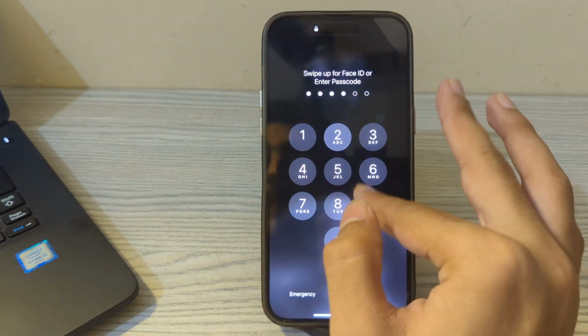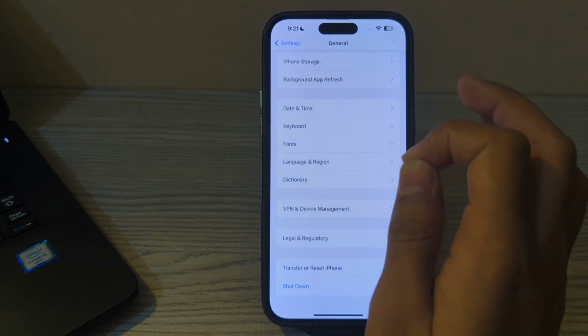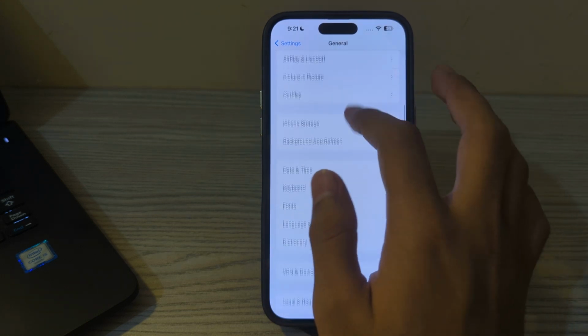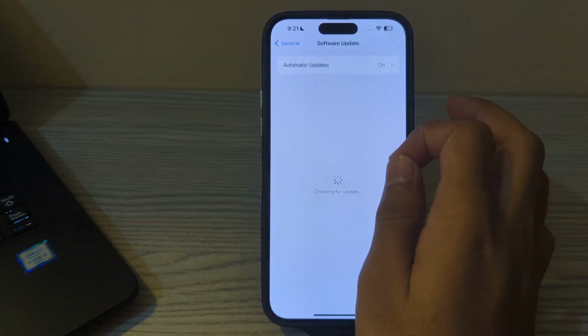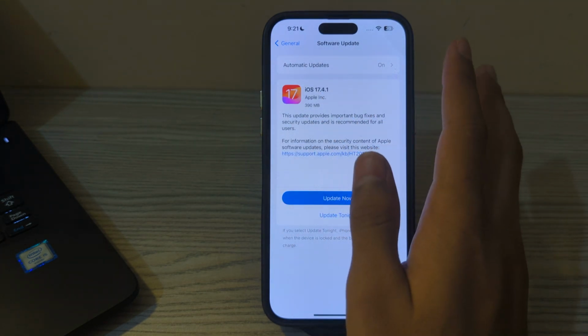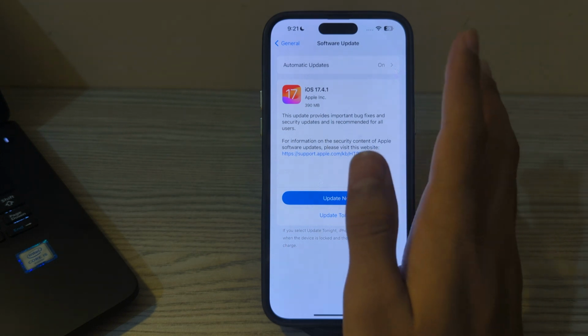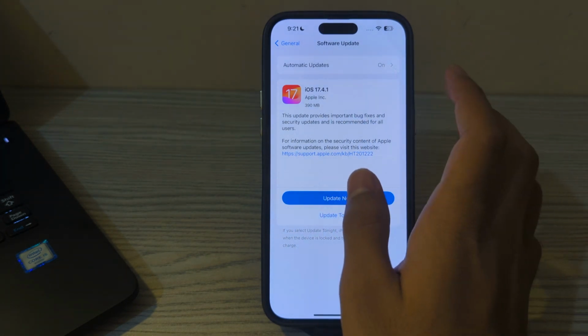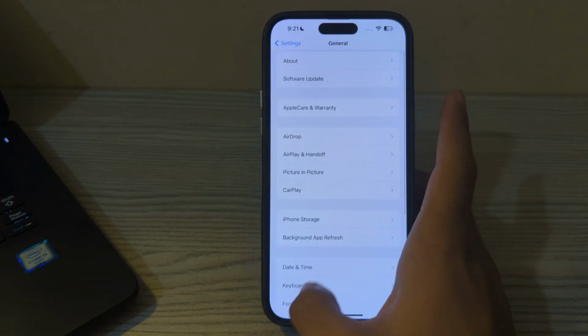After restarting your iPhone, then what you have to do is check for iOS update. Make sure your iPhone is running the latest version of iOS. You have to open the software update and check if there is any available update for your iPhone. If there is, then simply update your iPhone to the latest version of iOS 17. Like I am having an update of 17.4.1. All I have to do is simply tap on update now, or I can update it tonight.